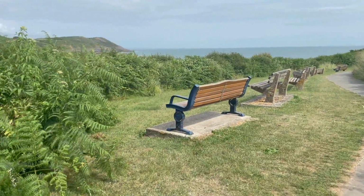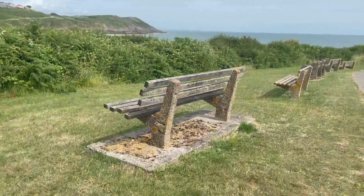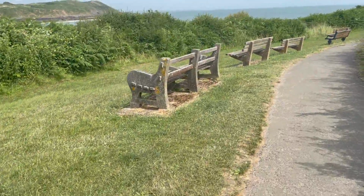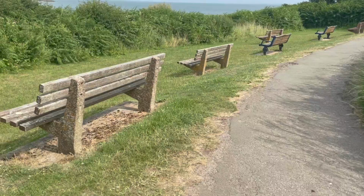Leaving Langland Bay behind now. It's a really nice bay, but it's very neat and clean and manicured is the right word, I think. Looking forward to getting out onto the cliffs again. I don't believe it. There's a huge, is it 8 benches all together? Yeah. I mean, I know the view is nice, but really, 8 of them. 9, 10.